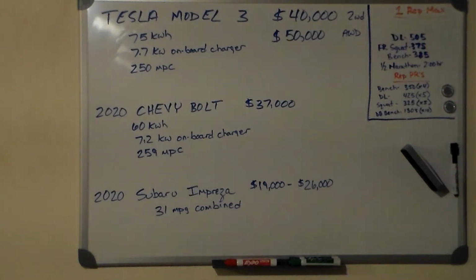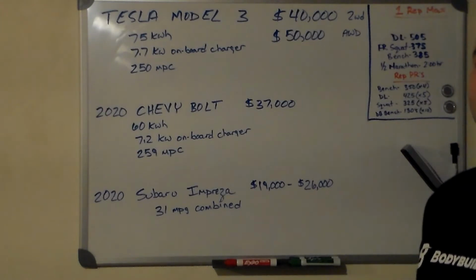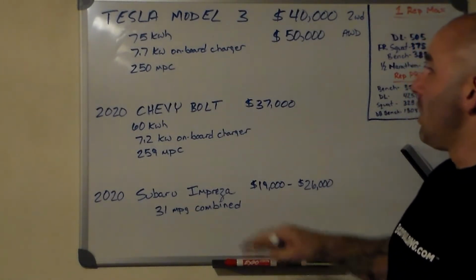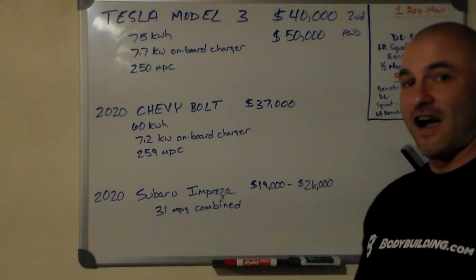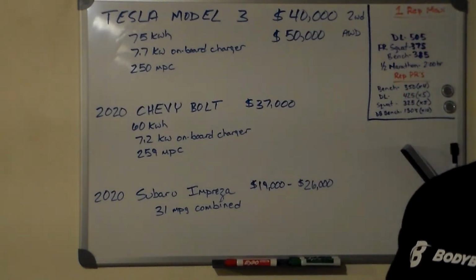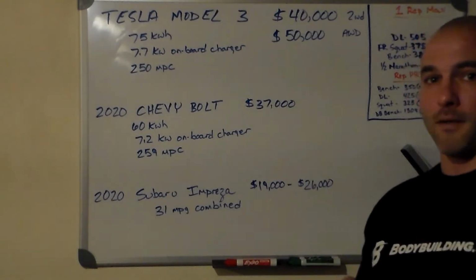The range on these: your average gas car is going to get a minimum of 500, maybe 700 miles per tank. With the electric vehicles, 250 seems to be about the average. If you spring for $95,000, you can get a Tesla that will give you 400 miles of range, if you've got that kind of change to play with. So you're stopping a lot more.